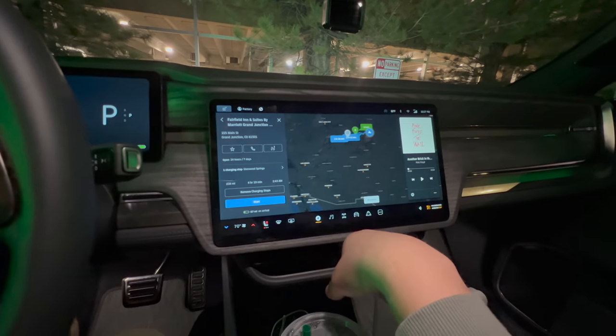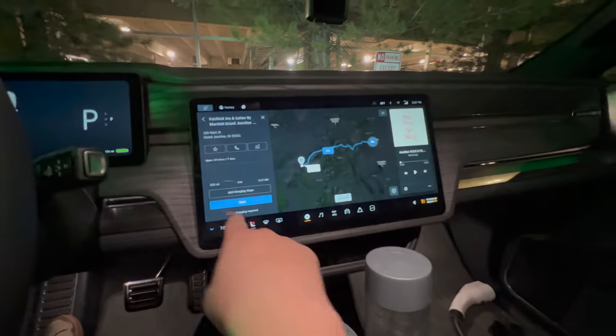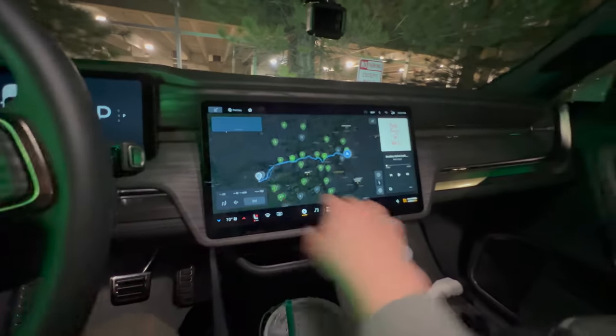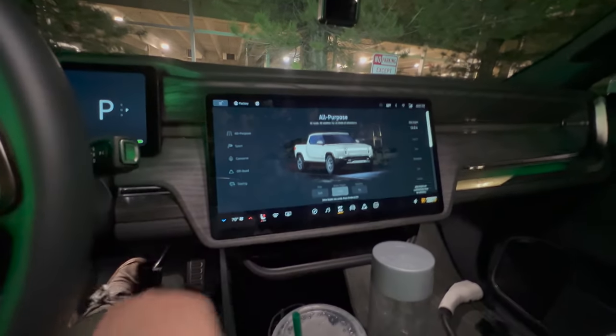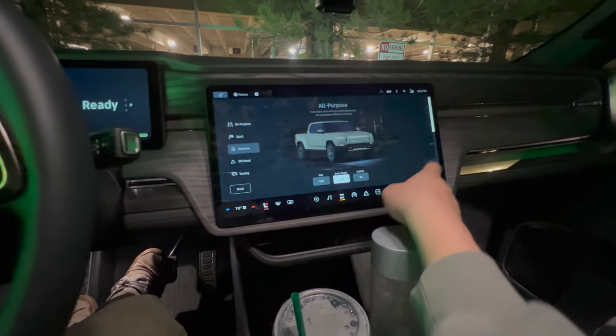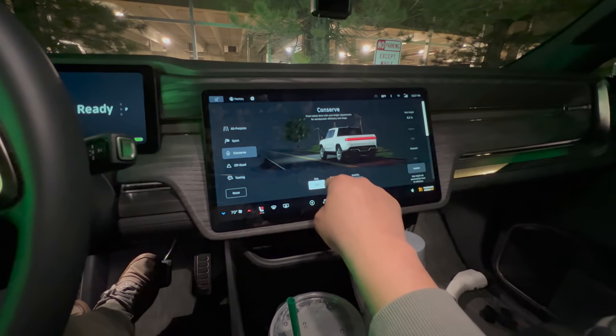If I go back to nav, remove charging stops. It says charging required. Let's do it. Go anyway. And then I think we'll go here, vehicle on, conserve, lower ride height to the lowest. I think it actually drives better in stiff, especially through the corners.